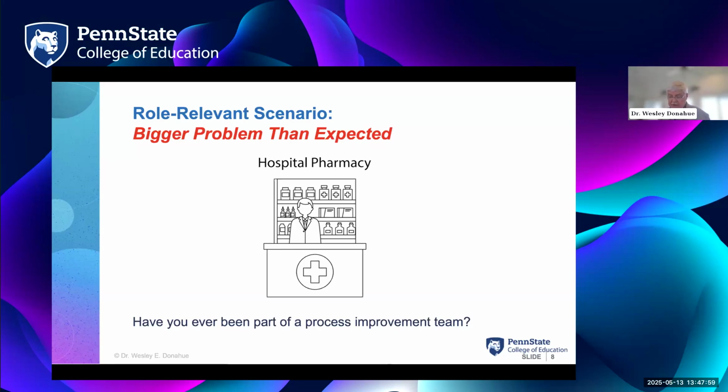And at first glance, the fix seemed simple: move the pharmacy closer to the action. But as the improvement team dug deeper into the issues, using the Lean Sigma tools that we're going to talk about, they uncovered a more serious issue: refrigerated medications. Many of them were sitting out far too long.